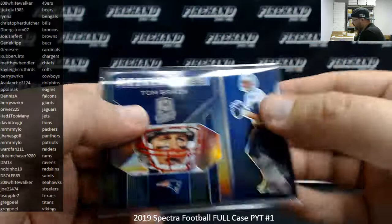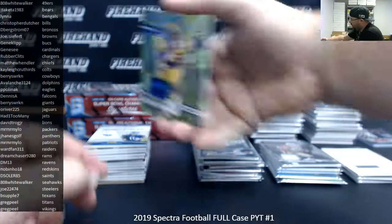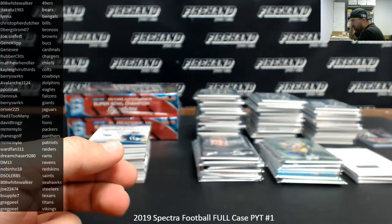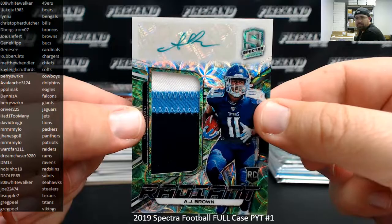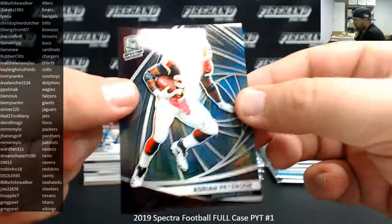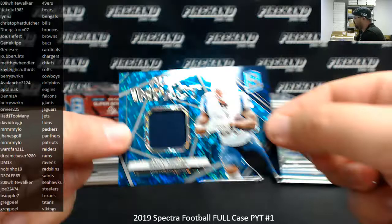Eric Dickerson, number to 50 for the LA Rams. Milestone Moments, neon green. Rams going to Dream Chaser. Number to 50, I got a Radiant RPA, neon green. AJ Brown, Titans going to Greg Peel. Adrian Peterson base, number to 99 for the Redskins. Washington Redskins going to Nobinho 18. Max Impact, number to 99, Sony Michel, Patriots. Neon blue, Patriots, Mr. Milo.